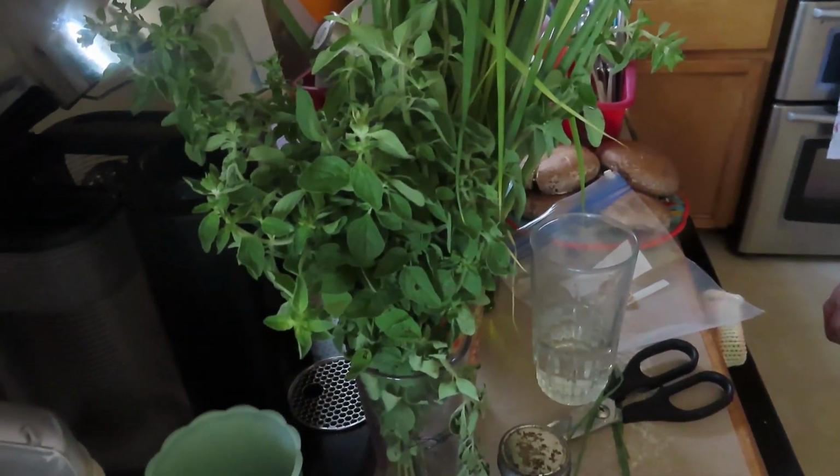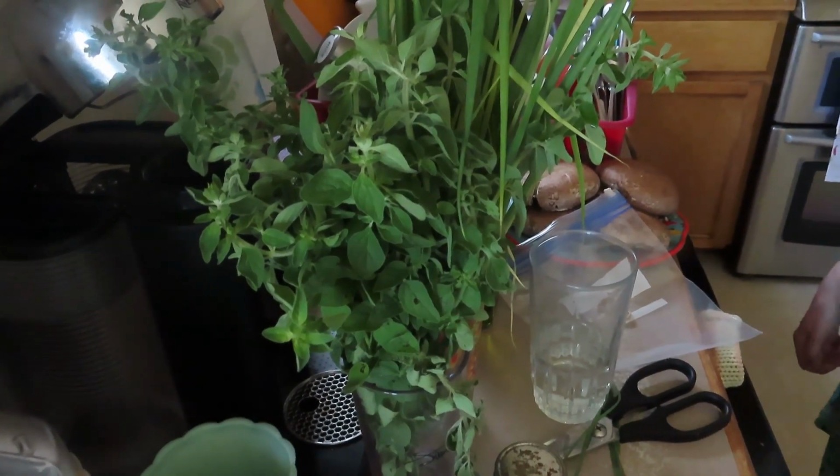This week, I'm discussing fresh herbs: how to buy them, what to look for, how to store them, how to use them, and a little bit about the difference between fresh and dried, and what kind of cooking they are good for, either one. All right, and we're going to start with some fresh herbs.